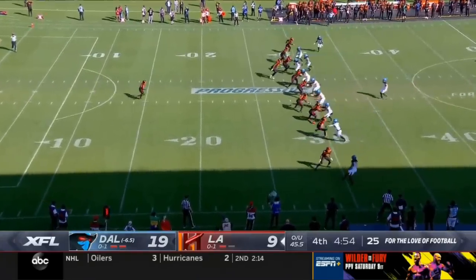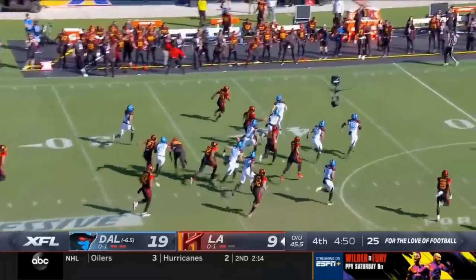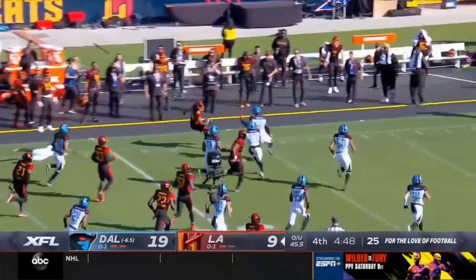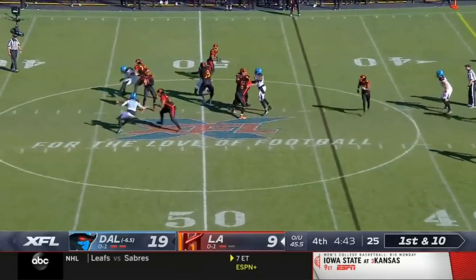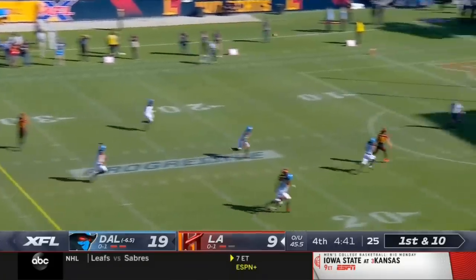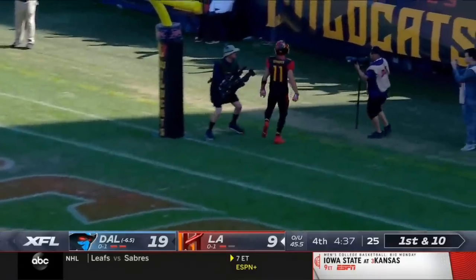Martez Carter gets a head start. And he's close to breaking it. Carter finds a sideline. Pass midfield. Dallas drops 7. Johnson going deep. Caught! Touchdown! Nelson Spruce's second.